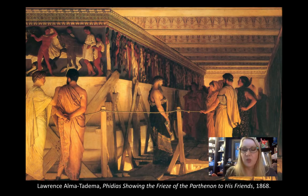And this is a later painting showing the sculptor Phidias showing off his work in the Parthenon. And what you can see is all of his friends and important people on scaffolding way up high, looking at the finished work, which would have originally been painted.